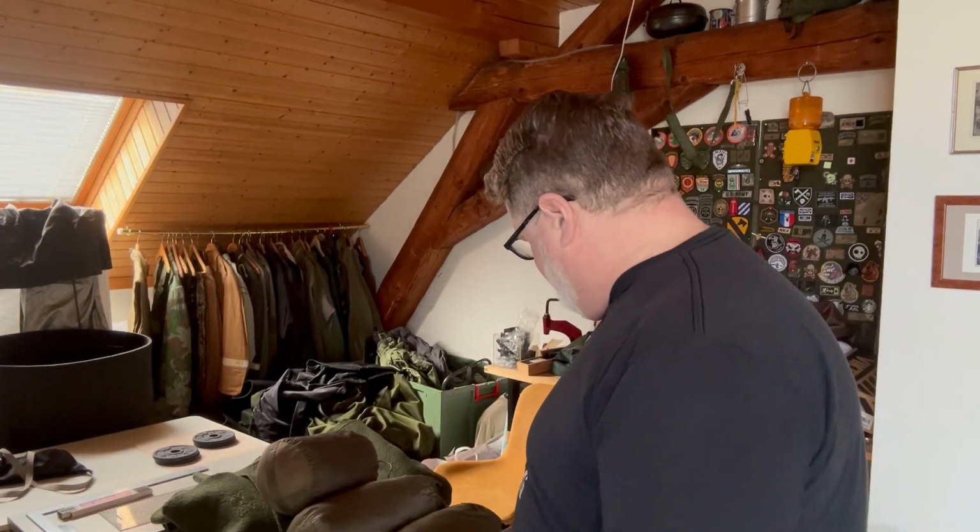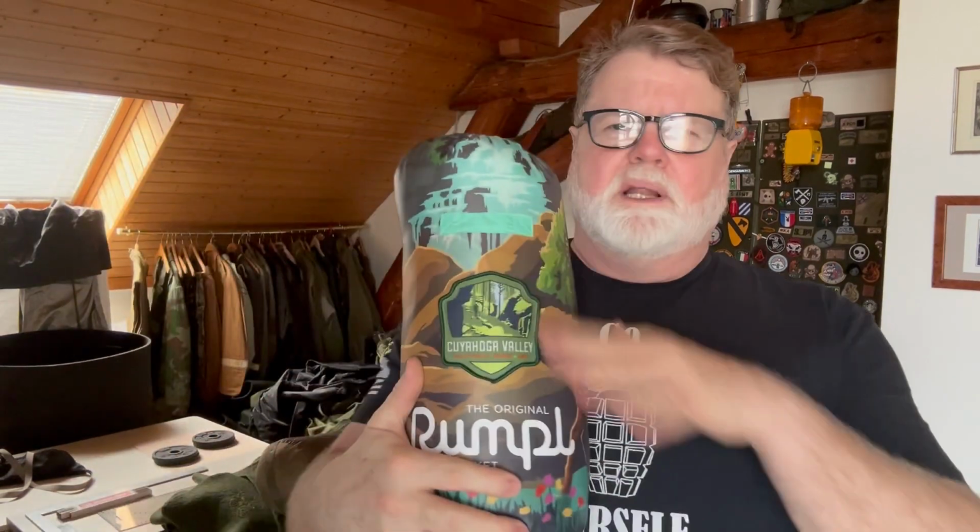Now, it's a bit bigger than most of them. It's a little bit heavier. But man, this thing right here is a completely different level. Now, this right here is not their normal Rumpl. You can get them in just plain colors, these quilts, but they're thicker. They have a lot more warming insulation in them. And I'm going to show you that in a minute. But let's talk about it first, okay?